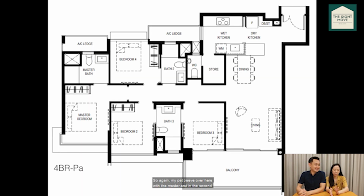Yeah, so again, my pet peeve over here with the master and the 2nd bedroom, having that wall jutting out, I'm really not sure why we have this even in the larger premium units. I think it will affect the view in the master bedroom.